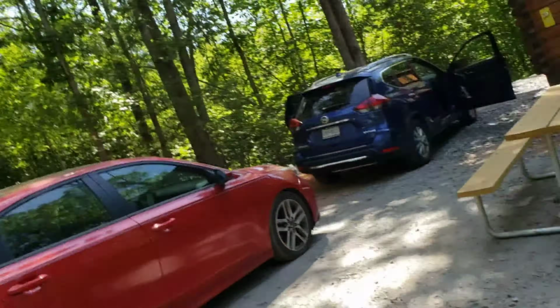Hi guys, we're here at Yogi Campground and we're going to do a walkthrough of the cabins. We'll show you what we rented for a 3-day weekend. Ended up being about $1,500 with the added on cabanas for the pool and linens and stuff like that.